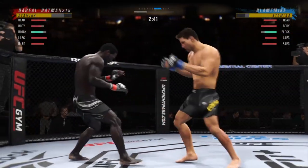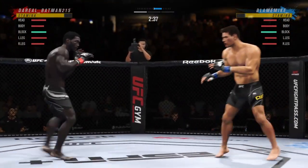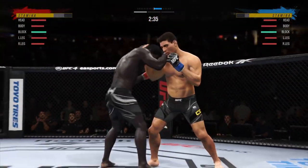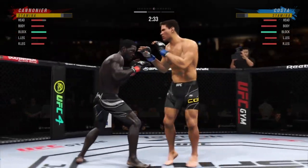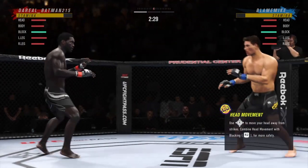All right, good job by him there to raise the guard and protect his head. He's doing a good job of keeping the guard high, blocking his head, making sure he's not taking those damaging strikes up top. Just out of range with that left hook.